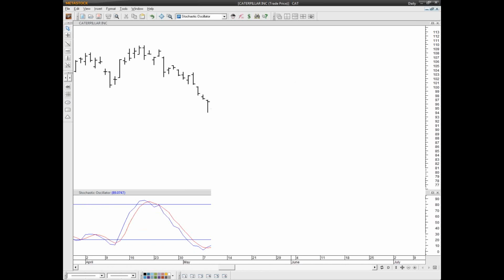And remember, you can use this with virtually any overbought, oversold tool. I don't want you to think that it has to be the slow stochastic. It can virtually be anything that tells you markets are overbought, oversold. It could be something that you've devised. It could be someone on TV telling you that the market is overbought or oversold. And so this is what usually happens.